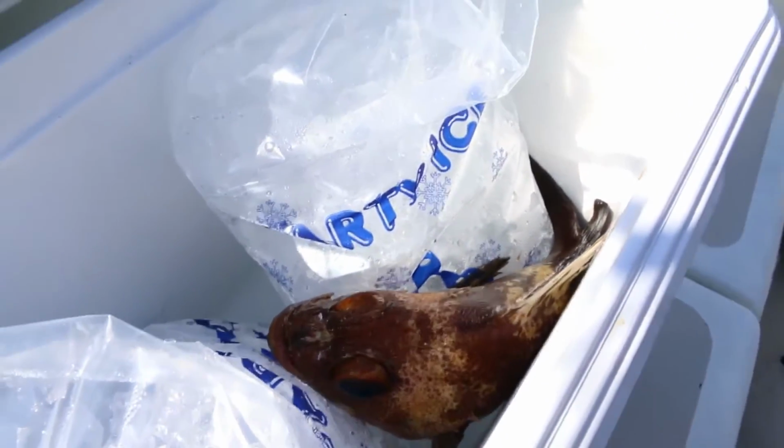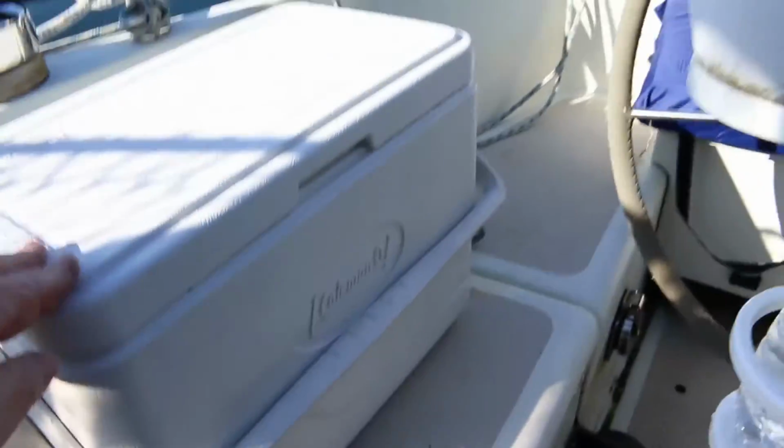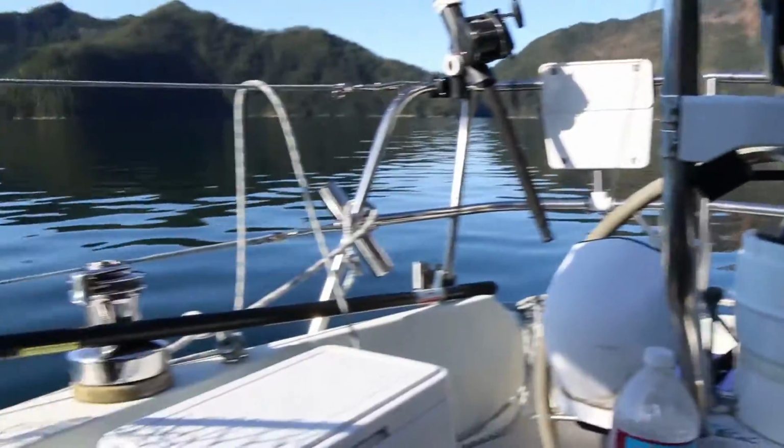Fishing's good. I just put a rod in and caught another rockfish a minute ago. I don't know if you can see him. He's in there on ice. See if I can turn this around so you can see him. Hey, there's a rockfish I caught. Actually, I caught a bunch of them, but he's the only one I kept because I only need one for dinner.